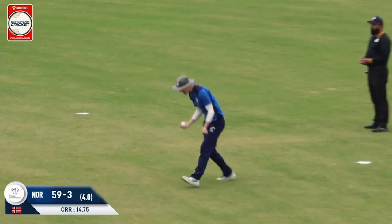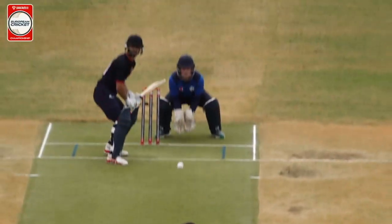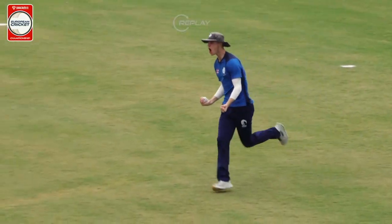It's cut straight to point and gone. So that's Gary out now, and Scotland have been building some pressure. They get a fourth wicket now. Norway on the brink. It's 59 for 4.